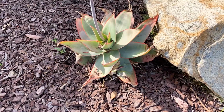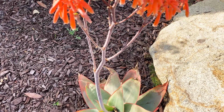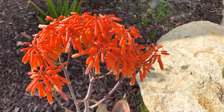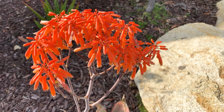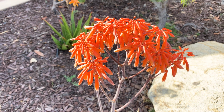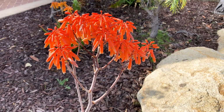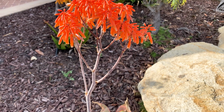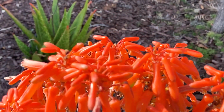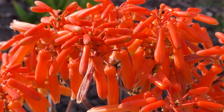So this is the coral aloe, Aloe striata, and it's got some prolific blooms. All of them in the yard are blooming, and they do it just about every year. Sometimes aloes will take some time off in between bloom cycles, but not this one. It's pretty much old faithful once it's about 7 to 10 years old. I believe they call it the coral aloe mainly because of these coral colored flowers. Hummingbirds love this plant, by the way.